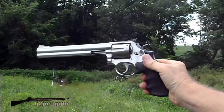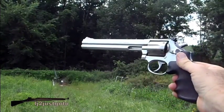I'm going to try a few offhand shots. It's about 30 yards.